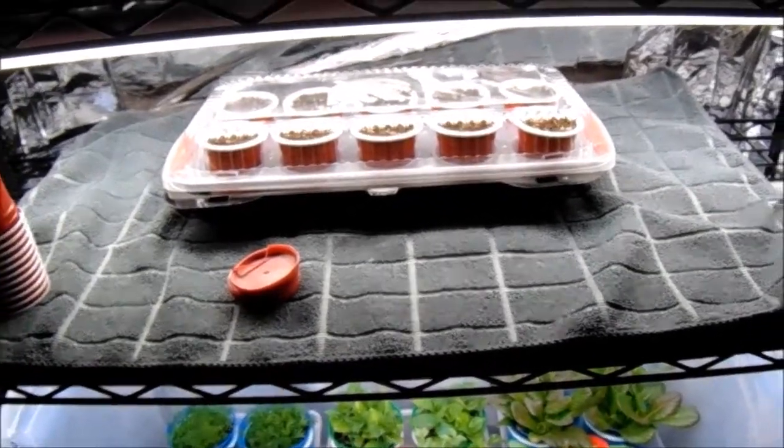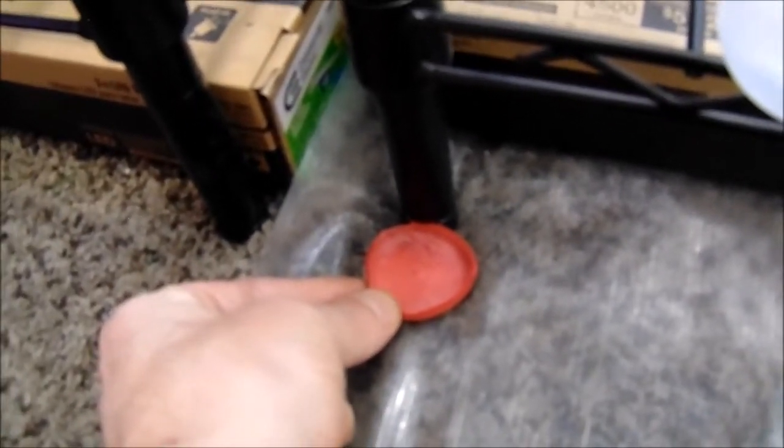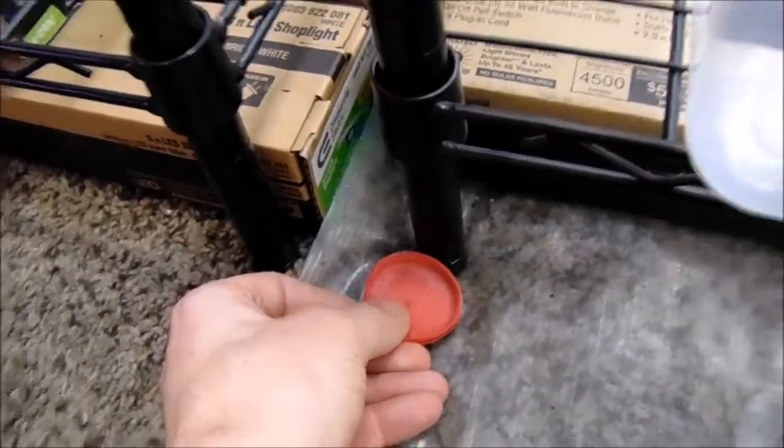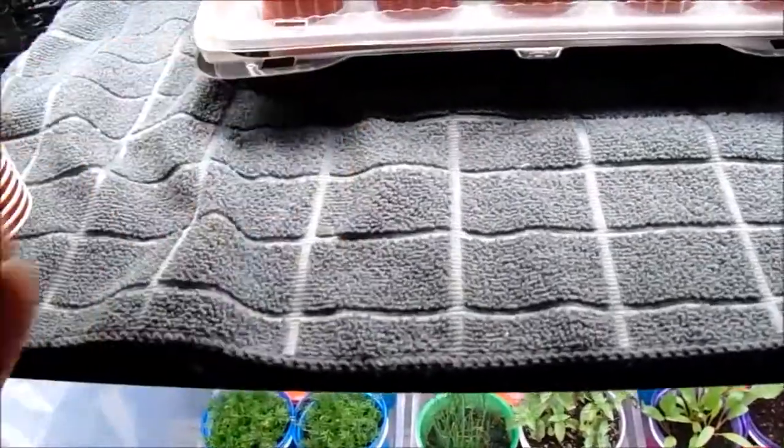So if you want your grow shelf stable like that, you could take these little rubber things right here and put them down at the bottom between the floor and the part with the metal on it that would possibly scratch up the floor, if you wanted to take the wheels out of a shelf.